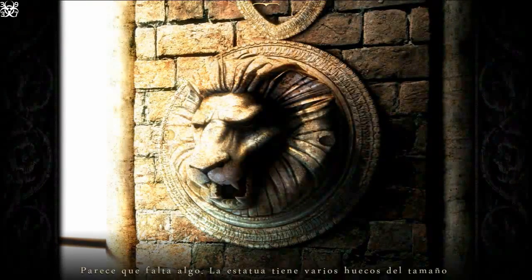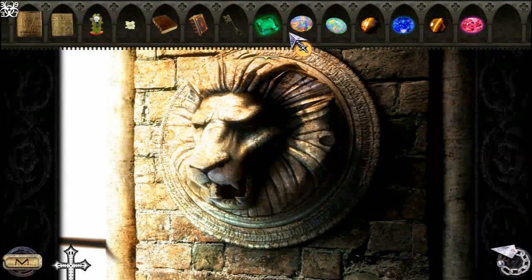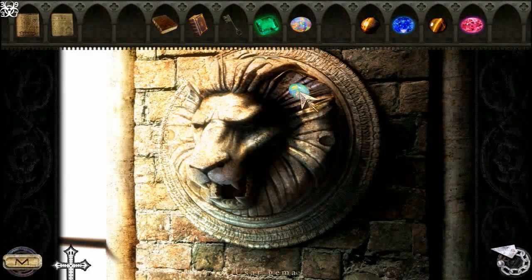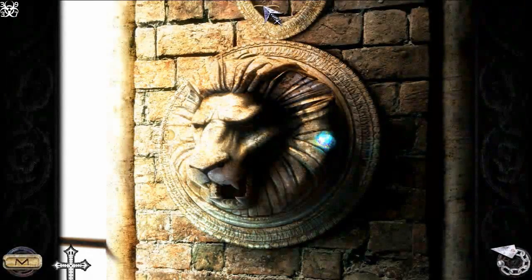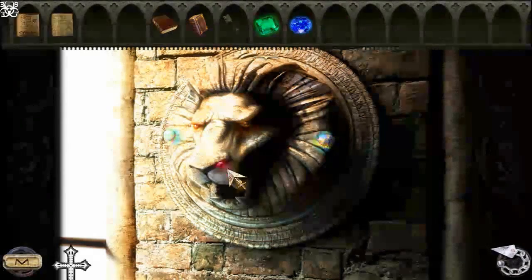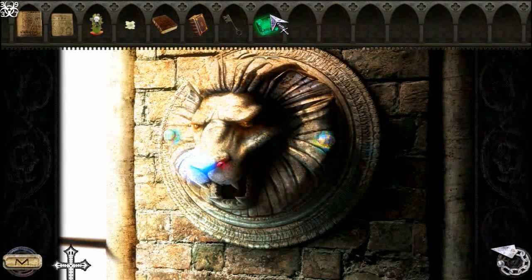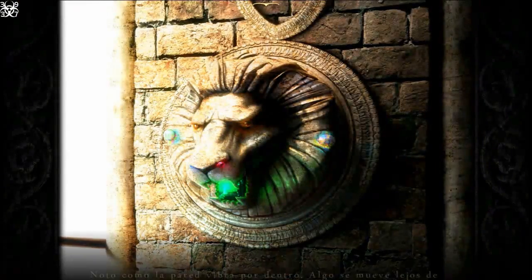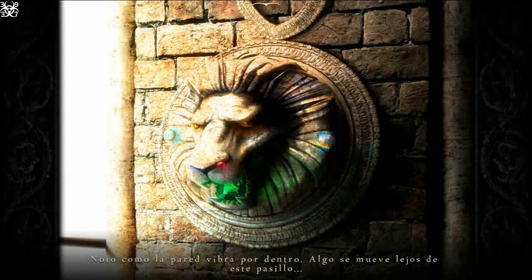It seems that something is missing. The statue has a number of slots as big as a stone. Nothing. I felt the wall vibrate from the inside. Something a long way from this corridor has been released.